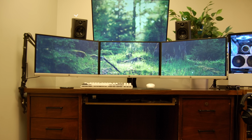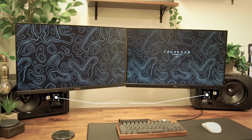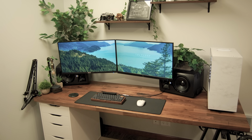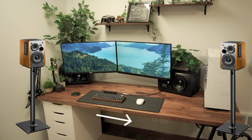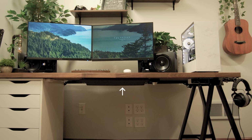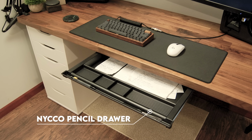speakers. Unlike the last setup where he hooked up the speakers to the back of the monitors, these new JBL ones are too big for that, so he placed them sideways on the desk instead. Had the desk been a bit wider, you could have sandwiched your monitors with them, or if you really want to, move the desk to the right a bit and add floor stands on both sides of your desk. But personally, I think it looks better this way. Just make sure to add some acoustic panels under it. Cables are managed perfectly with the help of some raceways and bonus points on adding that pencil drawer under the desk for that extra storage.